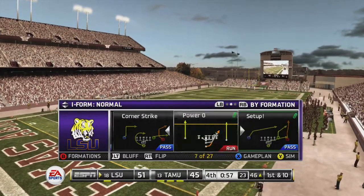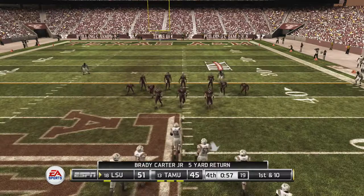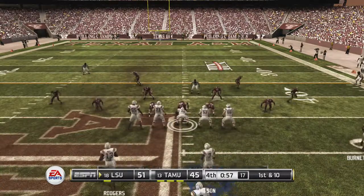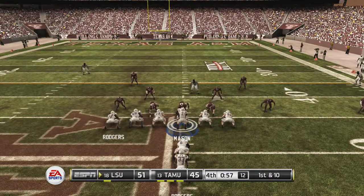Well, the coverage team did an outstanding job at containing here. You always see this with this team. They're very disciplined on special teams. LSU is up by six. Under a minute left in the game.